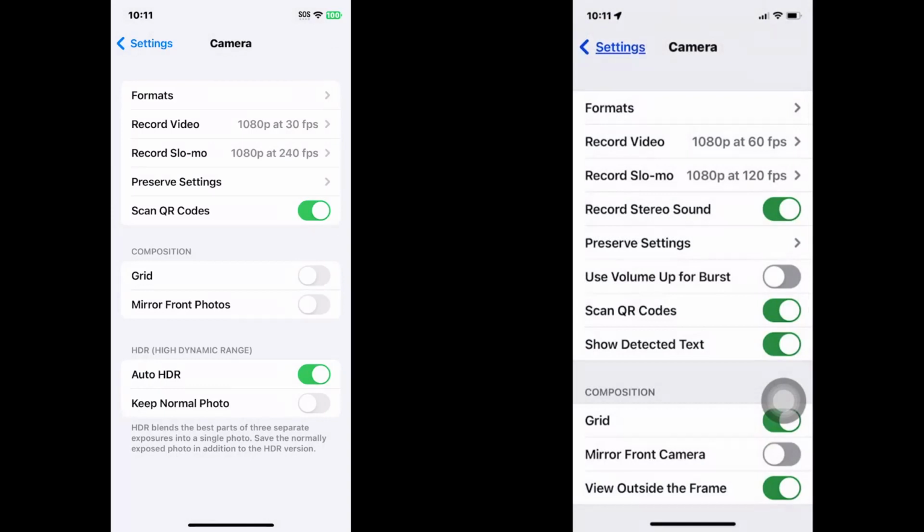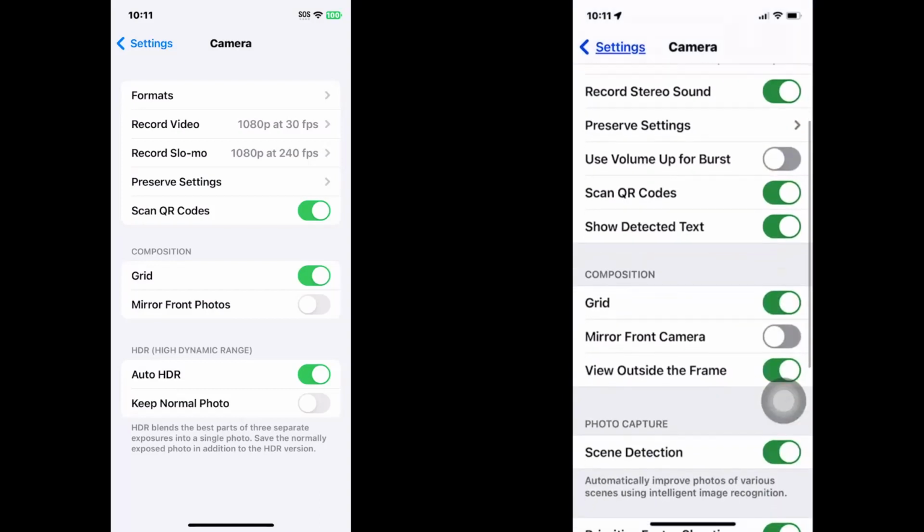Oh, and turn on grid. That puts a grid on your screen when you're taking a picture. Some people find that disturbing, so at the end of the class, you can turn it off if you wish. The reason I have it on is to make sure I have my picture kind of leveled. Where is turn on grid? You go back to where it says camera at the top of the screen, and it goes down there and it says grid under composition.